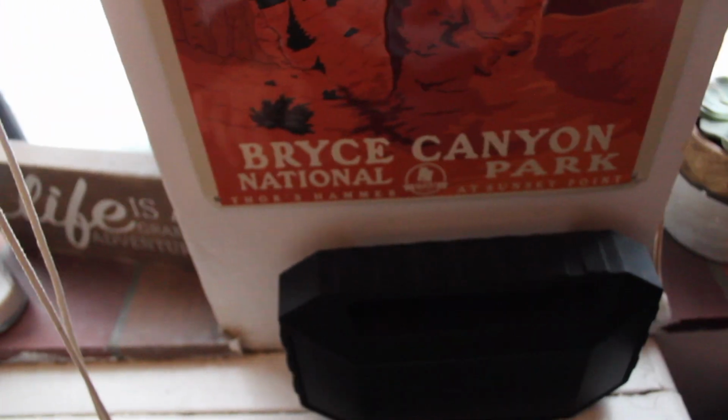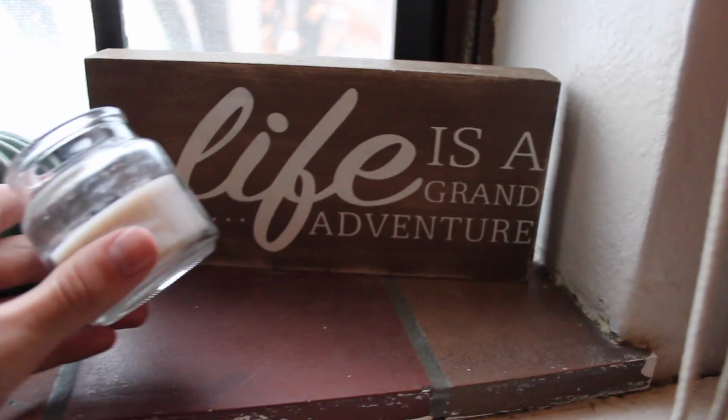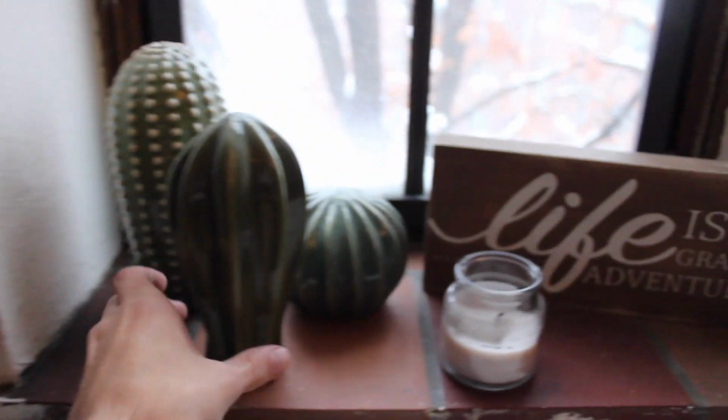There's a microphone back there. And my speaker. Here's our heater, which chooses when it wants to work. And then this is a little thing that my friend got for me, Life is Grand Adventure. A candle that is like one of my favorite scents. Love that. And these are little cactuses that are from IKEA that I like a lot.